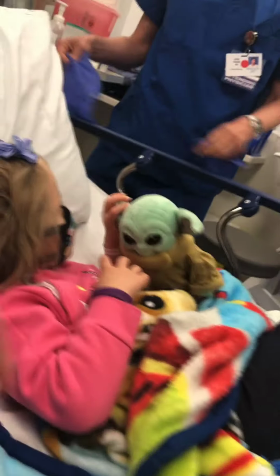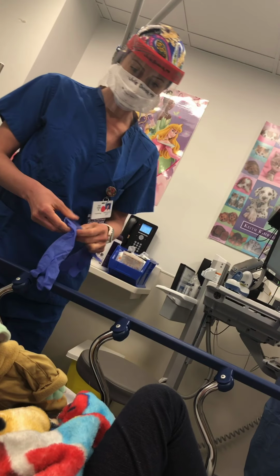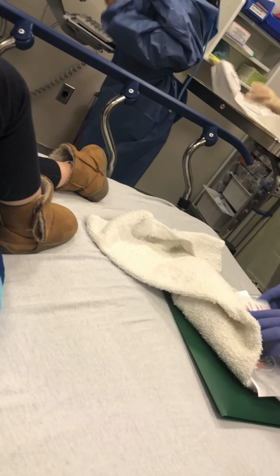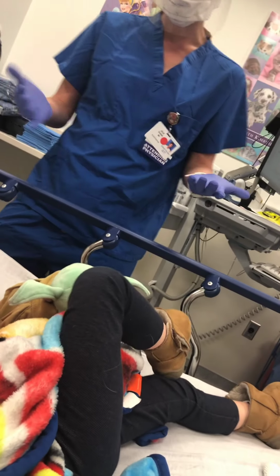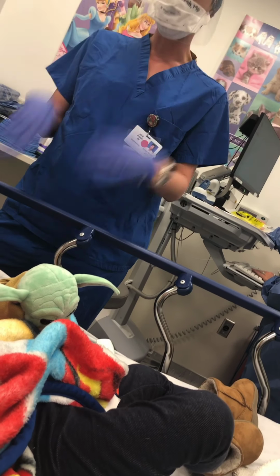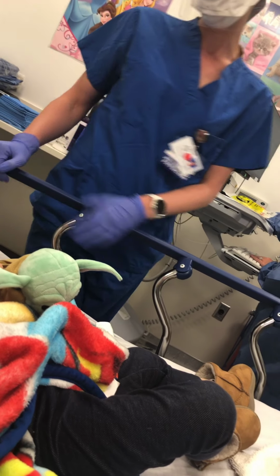All right, you okay, kiddo? You want to hold my hand? And let's show them where your tubie's hanging out at, okay? They want to see where your tubie's hanging out. They'll need that. There we go. That's a pretty awesome shirt when you've got a tubie to deal with, right? Is that what it's meant for? Yeah, we had somebody make them. A lady from my church, and then my mom tweaked them a bit.